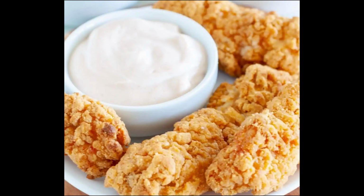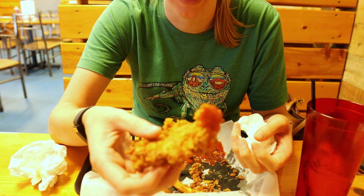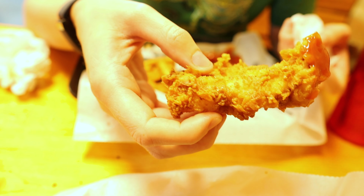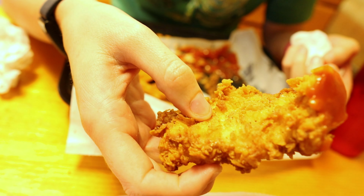It's so good. Okay, so I'm not gonna lie, when I ordered the chicken, I kind of pictured it looking like this. I kind of pictured it looking like that, not in a bad way, because those chicken tenders are really good too, but this is truly homemade style. You can see the spices, and it just looks like a homemade breaded chicken tender.